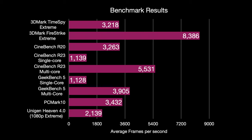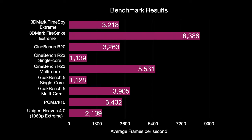Next up is Cinebench R20, R23 single core, and R23 multi-core scores. Now, Cinebench tests are for the performance of the CPU itself. So here we have 3,263 for the R20, and then we also have 1,139 for the R23 single core score, and then we also got 5,531 for the R23 multi-core score. So this gives us a better picture that the CPU is actually performing well, even so in multi-core performance, which is very impressive.